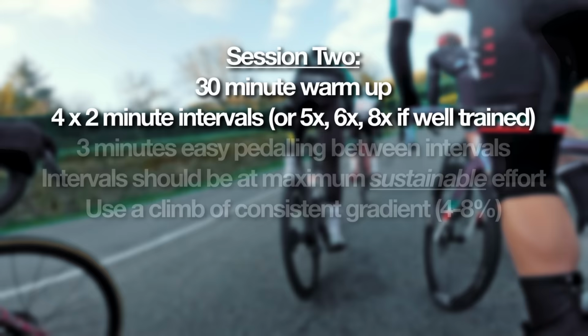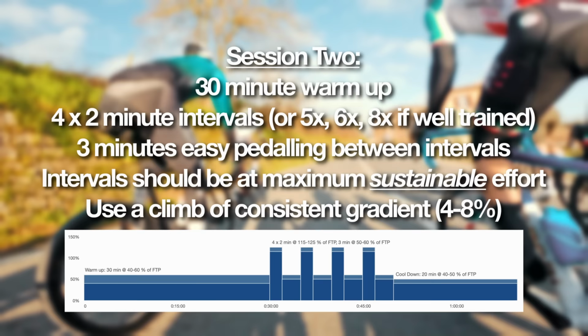I often get asked, do I do it seated? Do I do it standing? Doesn't really make a difference. You would typically start off standing, you would finish sitting. So from that side, as long as you get the duration and it's consistent, that's what you're looking for.